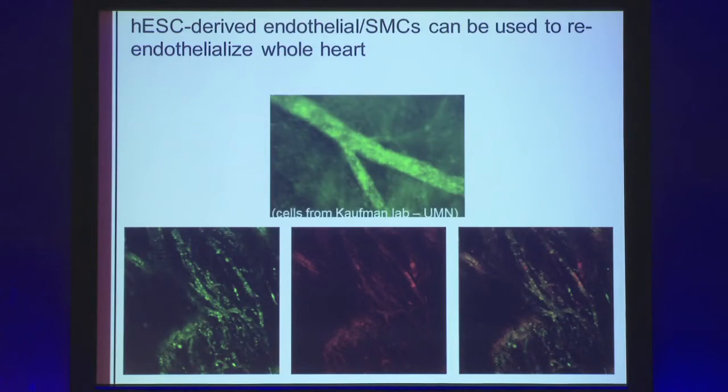However, physiology also matters. If we don't place mechanical load on the cells, if we don't put preload and afterload on this heart construct, we never get maturation of the cells. We only see microscopic beating. So physiology matters in this construct as well.